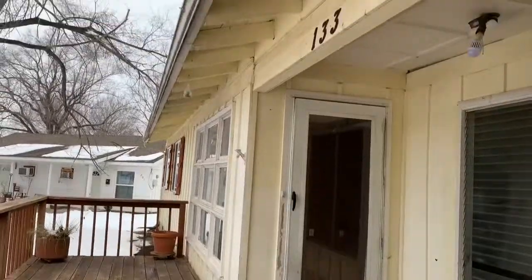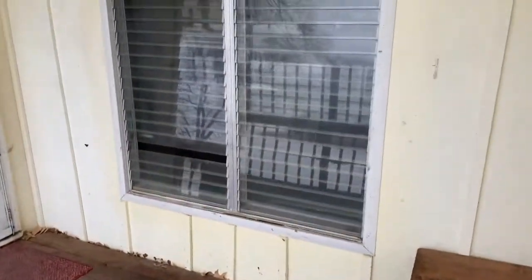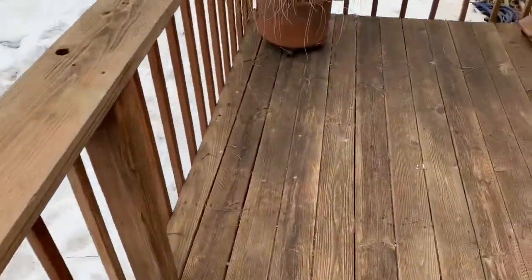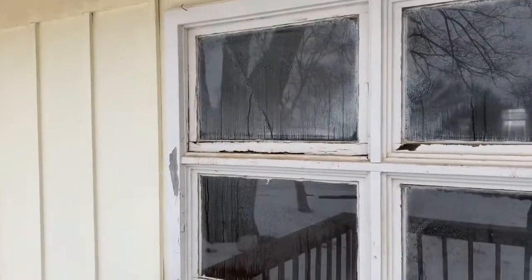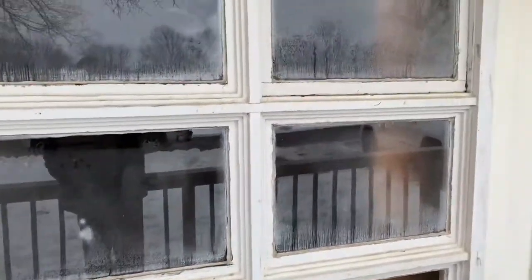Looks like it could probably use some outside paint sooner or later. The deck seems to be in okay shape. Windows are in pretty poor shape. You can see the seals broken on them.